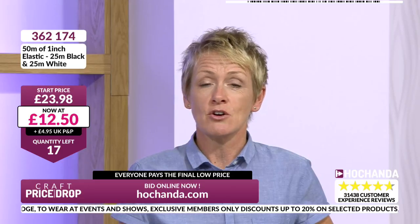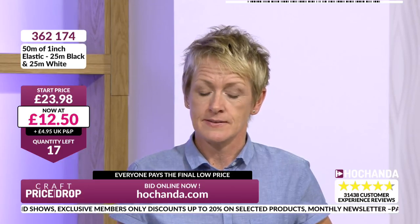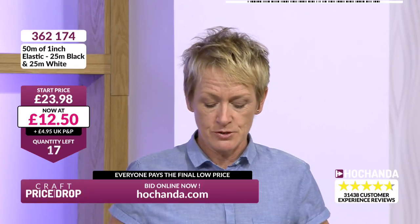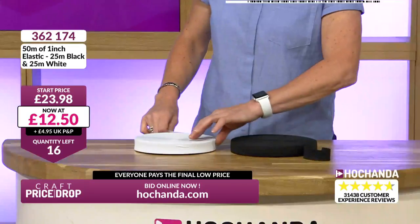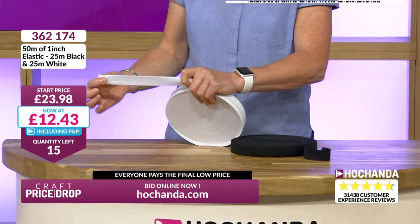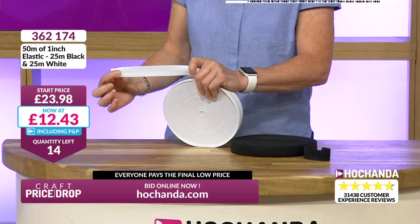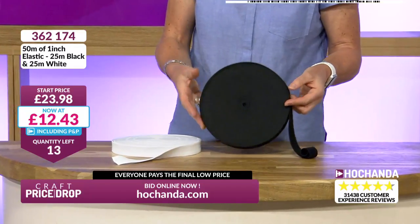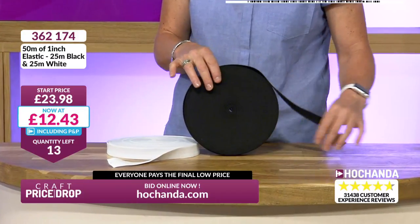If you missed that, hochanda.com. Best way to order online. Yes, it is, because you can come in, check out your own basket, and off you go. But you do need to check out your baskets, and we've only got 17 of these left. 16 of these left, £12.50, great price. We are looking at an inch. So 25 metres in the black, 25 metres in the white. 14 left, 13 left.